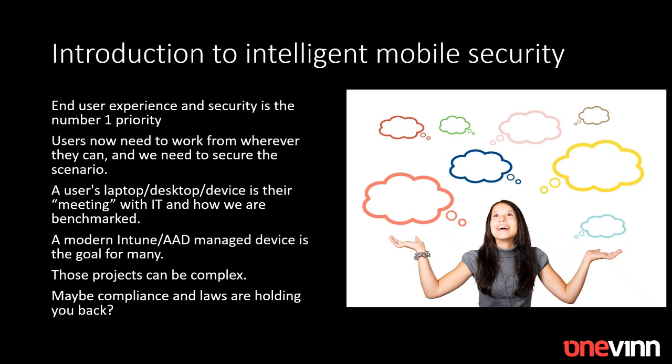So a little bit about the introduction now to intelligent mobile security. What we see when we do implementation projects like this is we need to have the end user experience in mind and security as our number one priority, because these endpoints, when you talk about, for an example, zero trust, as Microsoft say, are going to have a lot of information on them. How do we secure that?